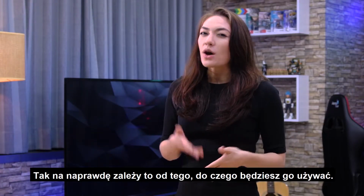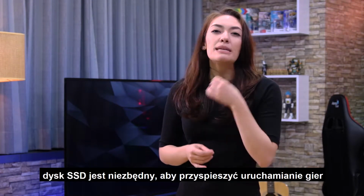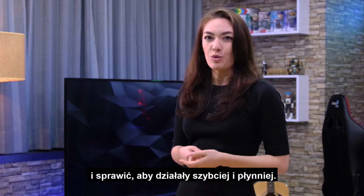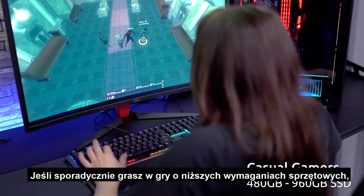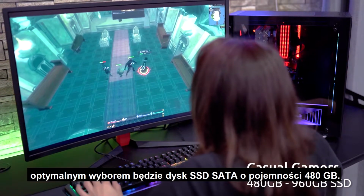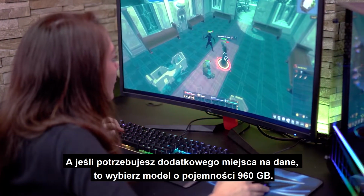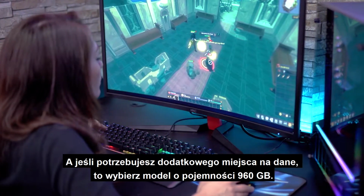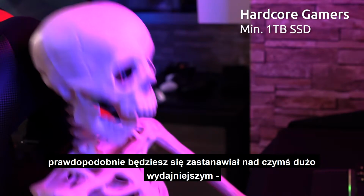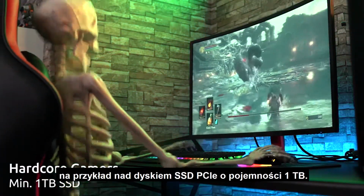So this really depends on what you're using it for. So for example, if you're a gamer, an SSD is a must-have in order to speed up loading times and help the games run faster and smoother. If you're just doing some casual gaming and playing lower spec games, you could definitely get by with a 480 gigabyte SATA SSD. But you also might want to consider getting something with a bit more storage capacity, like a 960 gigabyte. Now, if you're a more hardcore gamer playing high-spec games, you'll probably want to consider getting something more powerful, like a 1 terabyte PCIe SSD.